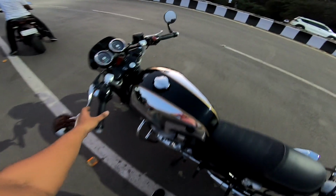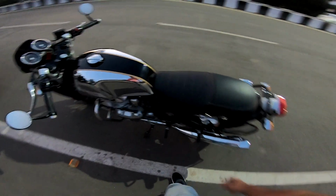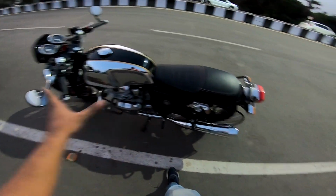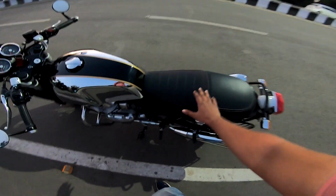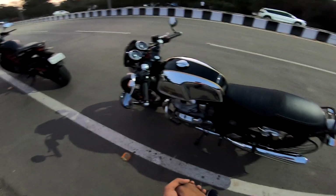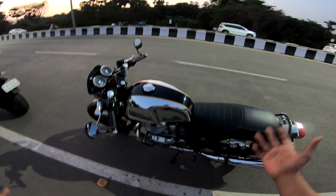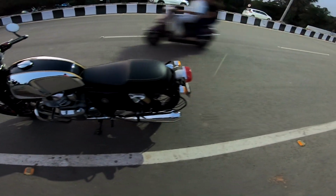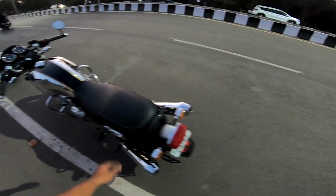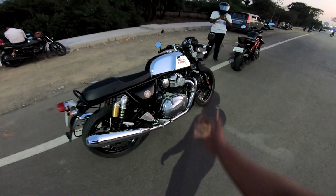the racing style handlebar, meaning inverted, cafe racer type style setup. You sit a little higher than usual on this motorcycle. You feel like this motorcycle is low, but when you sit on it, you feel like you are sitting quite high. And in chrome, this is the best looking version of the Continental GT 650.